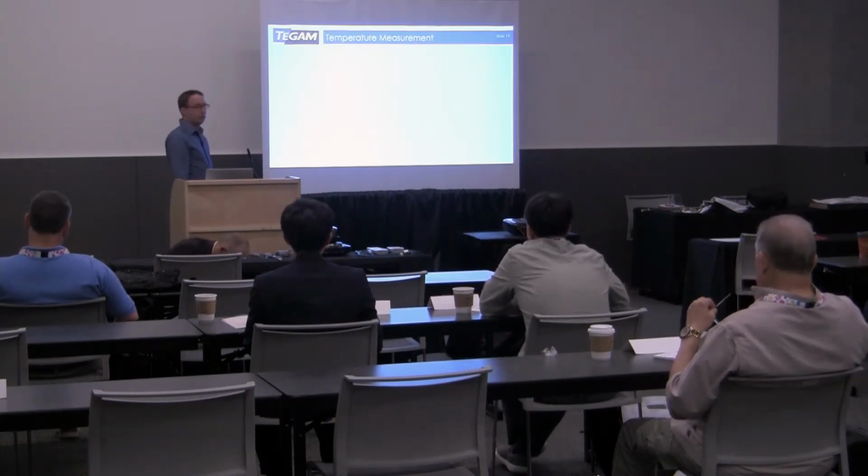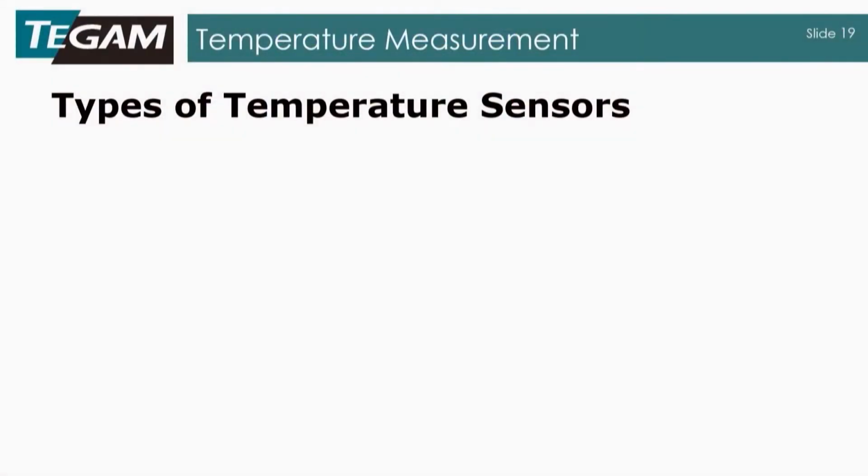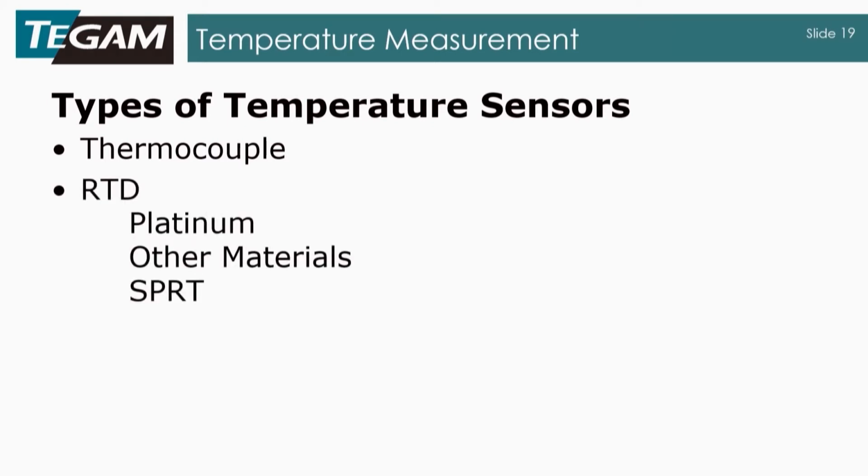So the basic types of temperature sensors are going to be thermocouple, and that works on basically a change in millivoltage that you're going to be monitoring that's going to change proportional to the temperature. RTD, which stands for resistance temperature detector, is basically a metal resistor, and as the resistance changes, the amount of your voltage drop across the resistor is going to change in proportion to the temperature. So basically you use Ohm's law to measure the temperature that way.